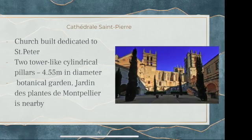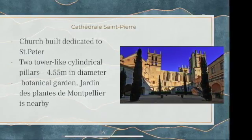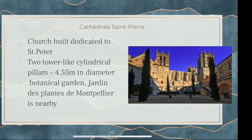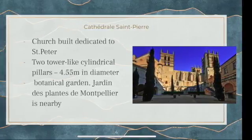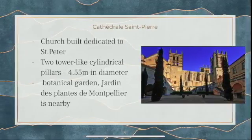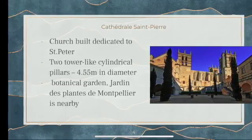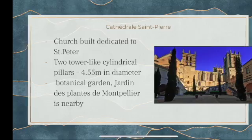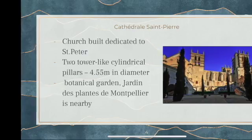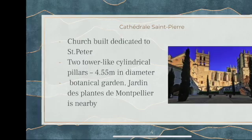The next thing we'll be talking about is Cathedral St. Pierre. This church was built dedicated to St. Peter. After suffering extensive damage during the wars of religion between the Catholics and the Protestants, the cathedral is still standing strong today. This is mainly attributed to its two tower-like cylindrical pillars, which are 4.55 meters in diameter. 60% of the population in France are Catholic, so there are many cathedrals all around the country. Near it is the botanical garden named Jardin des Plantes de Montpellier, which pictures will be in the next slide.